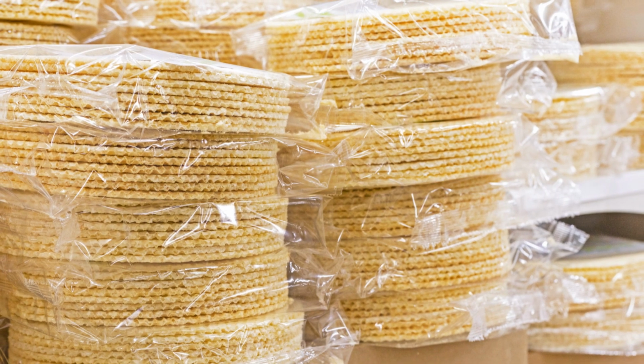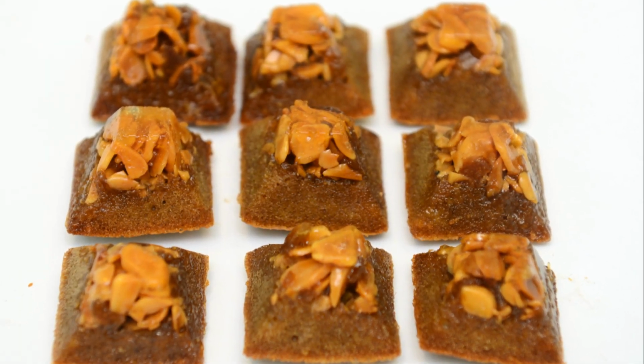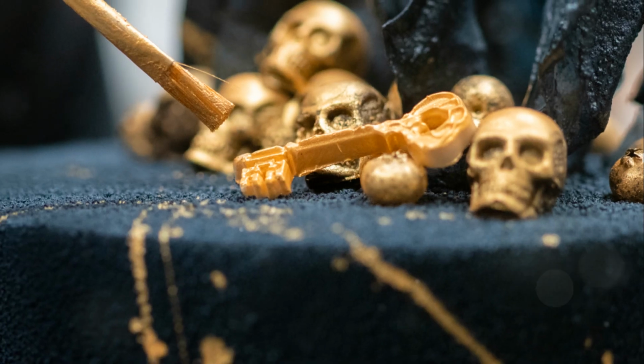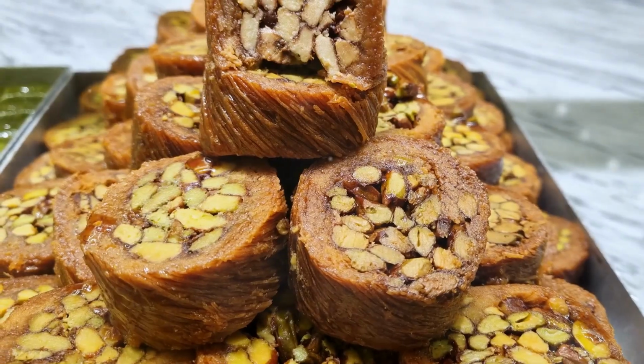French pastries are more than just desserts. They're a celebration of artistry, tradition, and flavor. So next time you find yourself in a patisserie, take a moment to appreciate the love and skill that goes into each creation. Thanks for joining me on this sweet adventure.